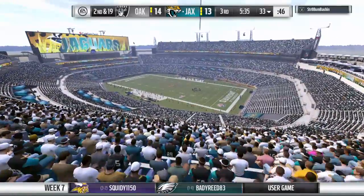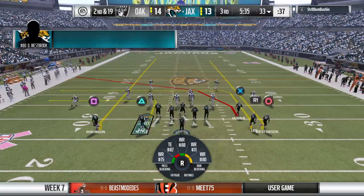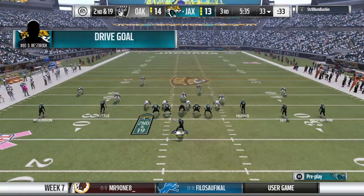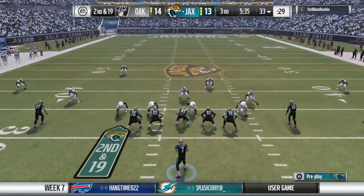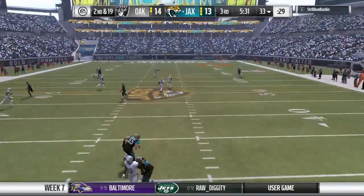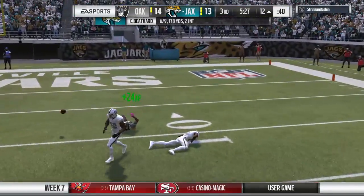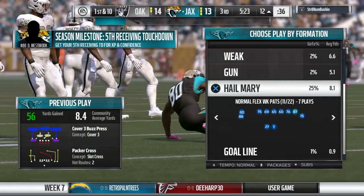Watch tight end. They come up in an empty set. 4 wide receivers, 1 tight end. Now a shotgun snap as they'll look to throw. He's going to float this one deep right side. This is caught inside the 15. A big 3rd down play there for the Jags.